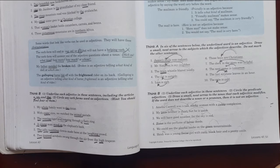And here in letter B, we have the same. Underline each adjective in these sentences. Circle the predicate adjectives. Draw a small neat arrow to the noun that each adjective modifies. If the word does not describe a noun or pronoun, then it is not an adjective. Right?